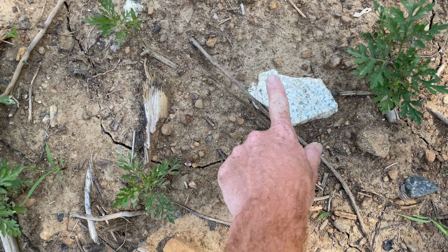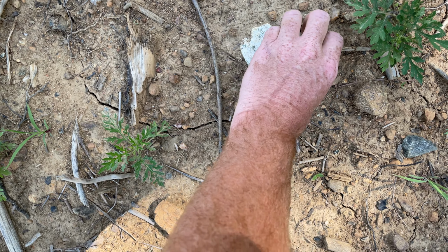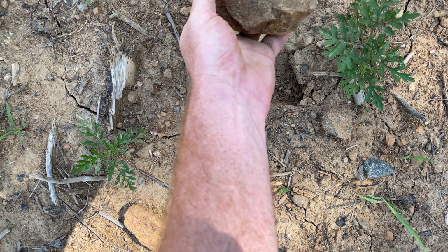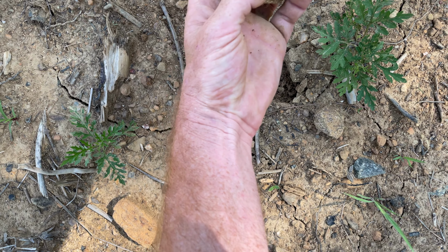This is one right here. This is kind of the shape of them. They're going to be like a heart. And then usually on the back, it's going to resemble another bird or a bird head. This one's got like a wing down there.